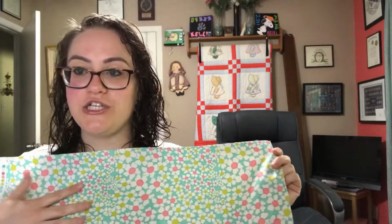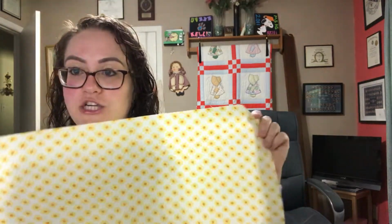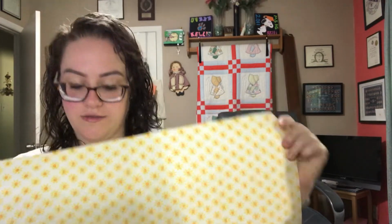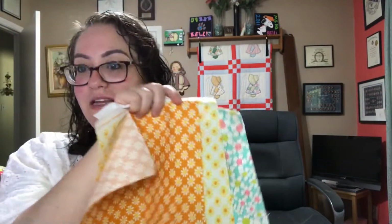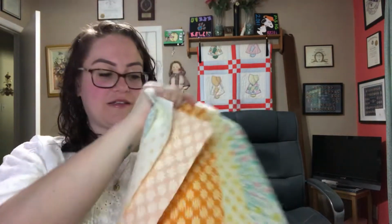So I got yardage of this to be the binding and to make pillows. I got an extra yard of this one, and of the opposite of that one, of this one, which, how cool did those look for accent pillows, right? I think that looks amazing.